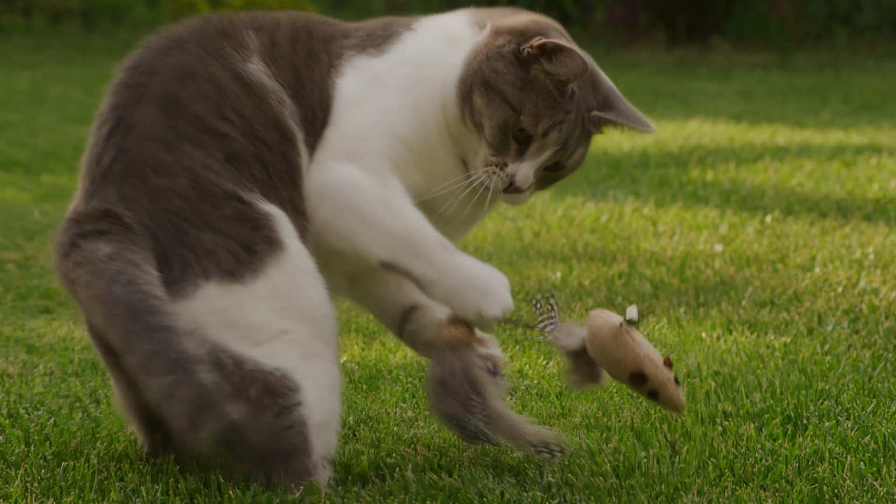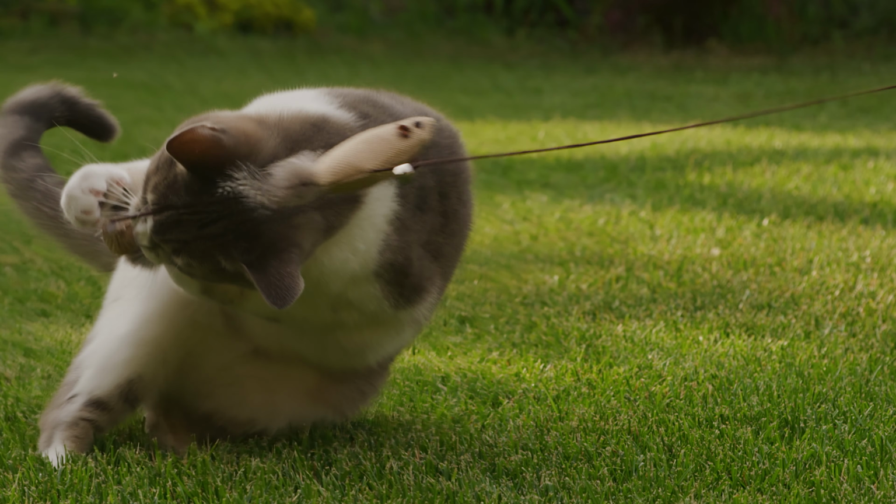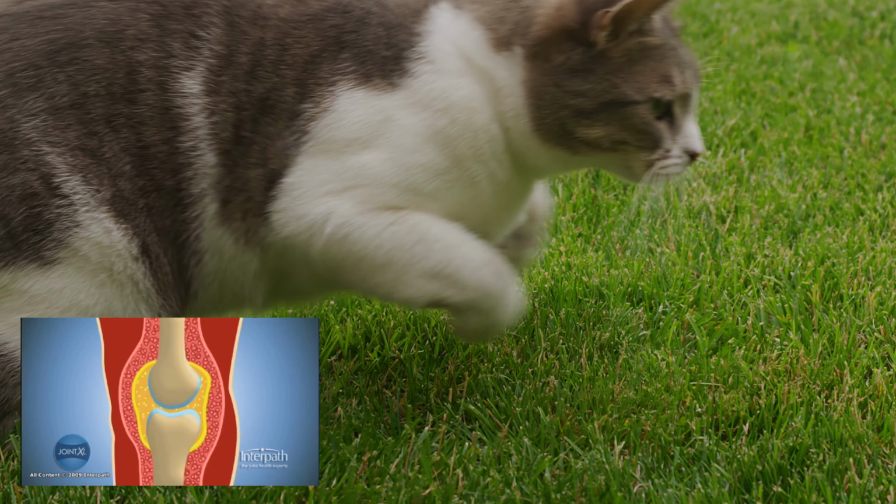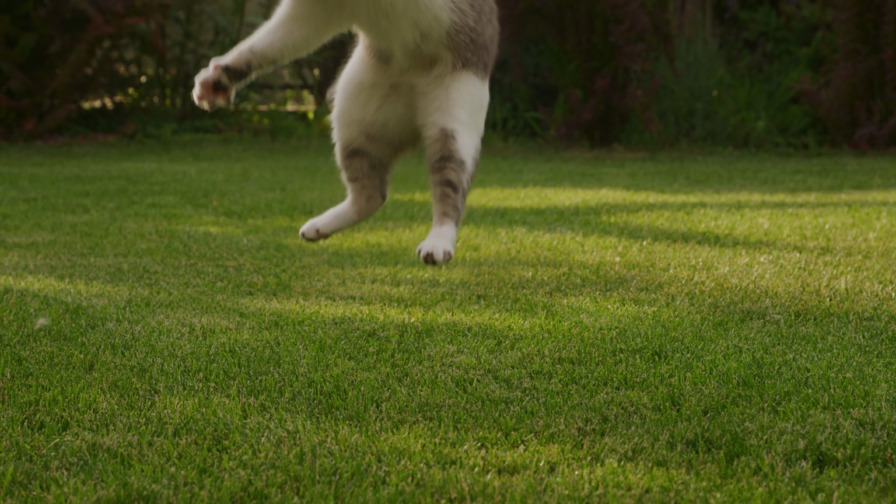bloodstream and gets transported to the tissues around the joint. Once there, the synovial fluid, also known as the joint fluid, transports these supplements or nutrients to the cartilage cells where they function to maintain cartilage health. But here's the thing. Joint fluid circulation is highly dependent on movement.